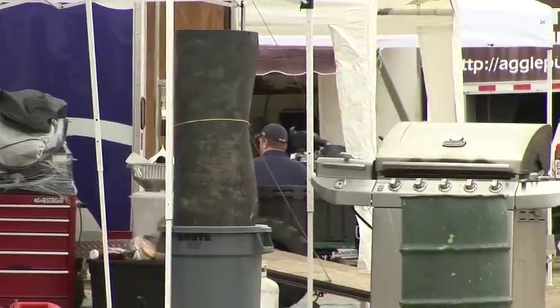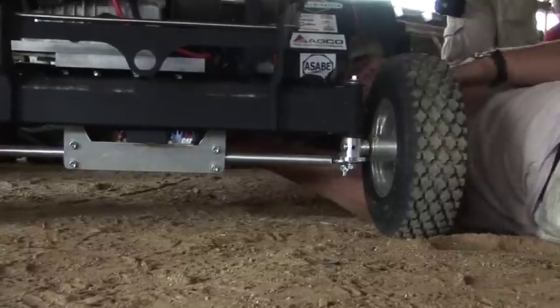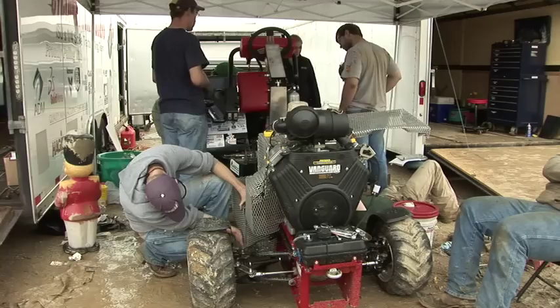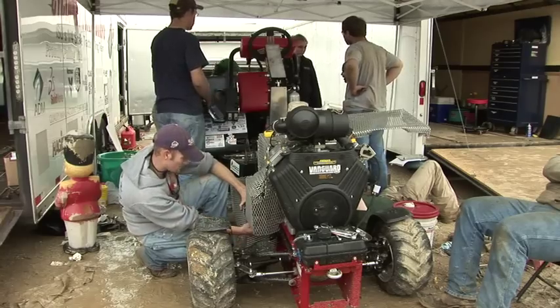They've learned how to use their engineering training. So it's been a great experience for them and prepared them, and they will be better employees for someone in the future.